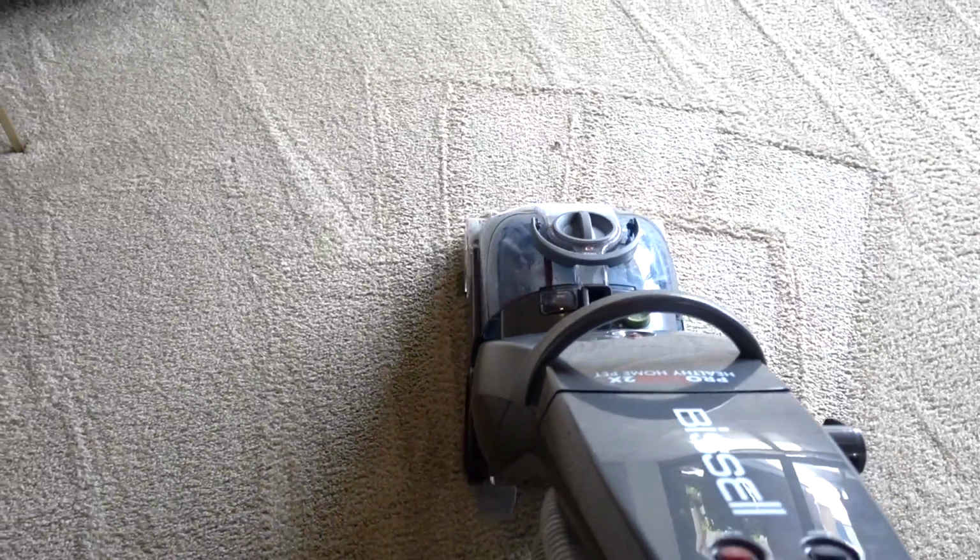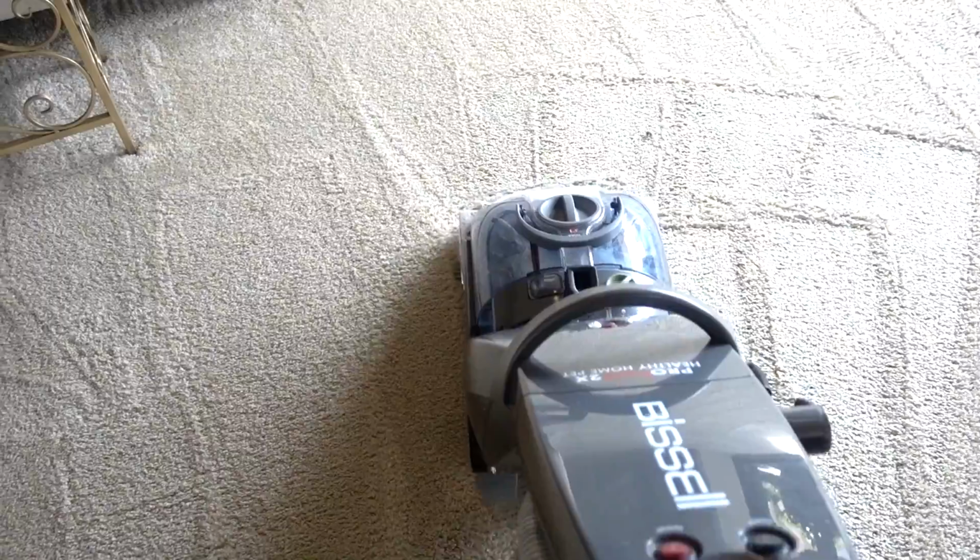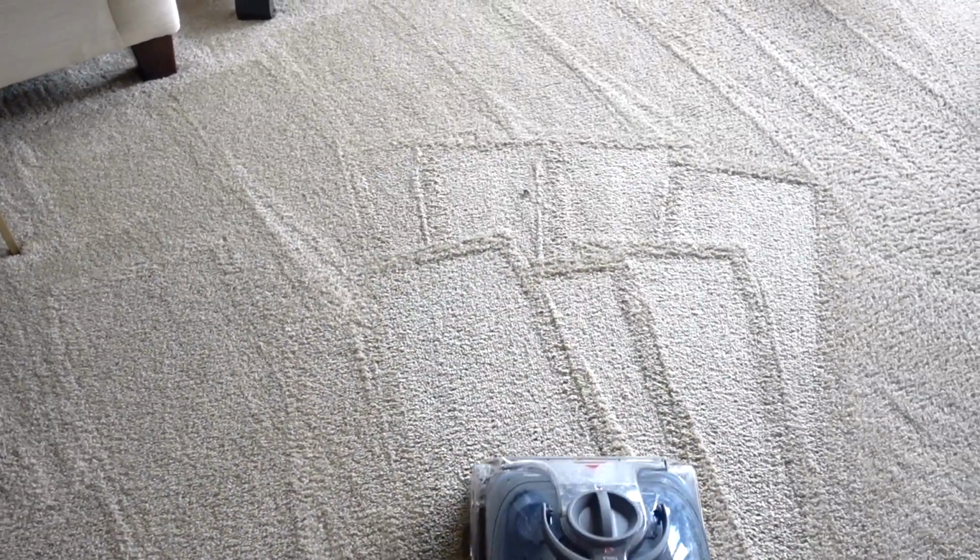Another tip while cleaning your carpet and when you're vacuuming is to go in a W motion, like you see what I'm doing here, making sure you get all of the fibers.